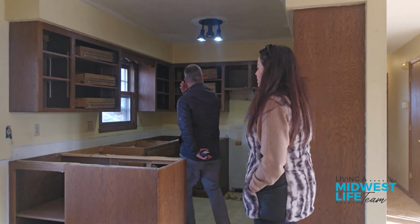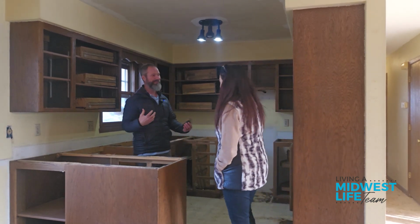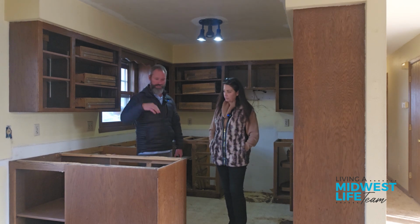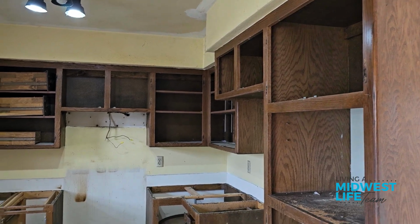So we're coming to the kitchen here. We initially thought we might be able to keep these cabinets, but when we took the doors off, we took everything off, we realized they weren't salvageable. So we're gonna take all this out. Just went through the design with the contractor here, and I think we're pretty much leaving the layout the same.